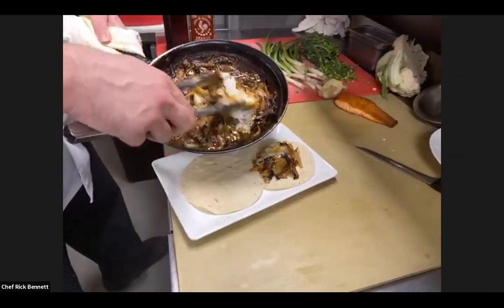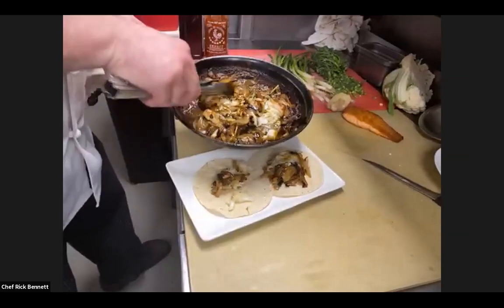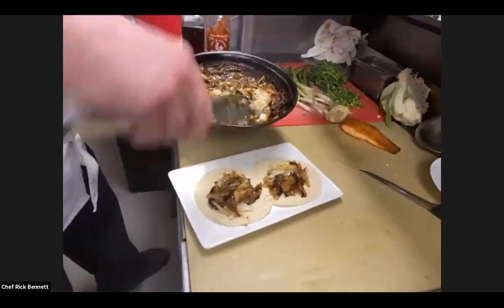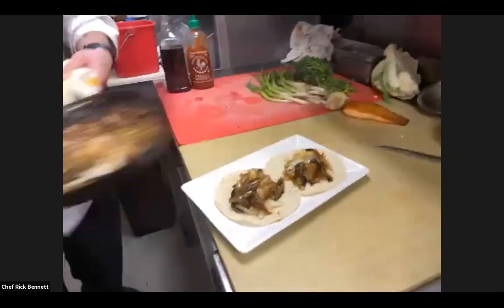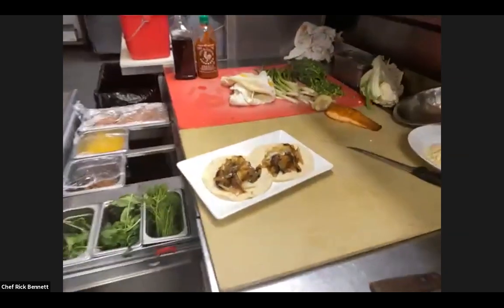I mean, the fish is incredibly flaky. It's got a sear on the one side. Smelling oregano stems in there. It smells amazing. It does. All right, so again, a little squeeze of lime.